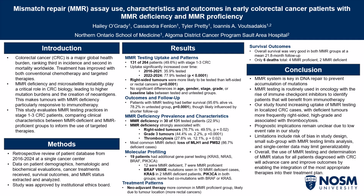Our study presents with some limitations, including its retrospective and non-randomized design, giving risk of bias, the fact that the subgroup of patients with MMR assay performed was smaller, limiting data analysis, and the fact that the study included patients from only one cancer center, limiting generalizability.